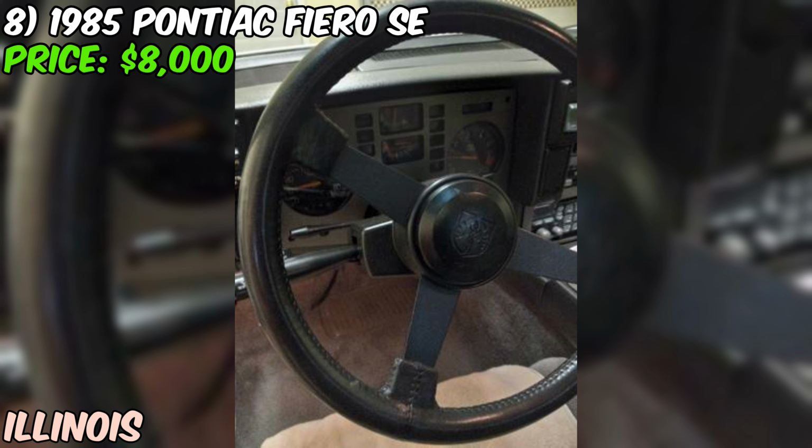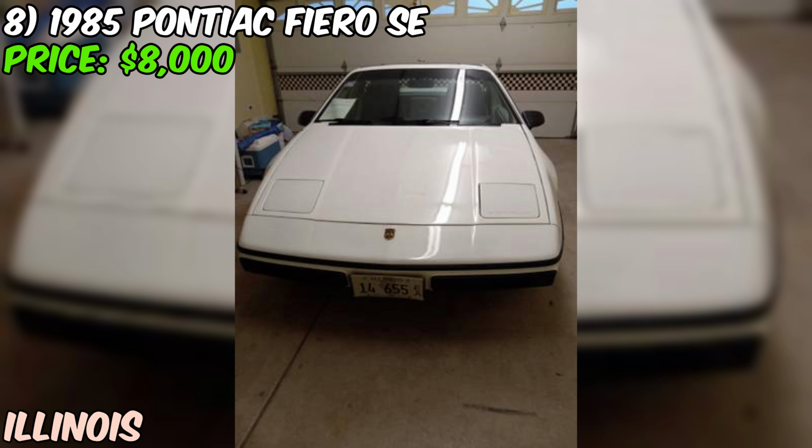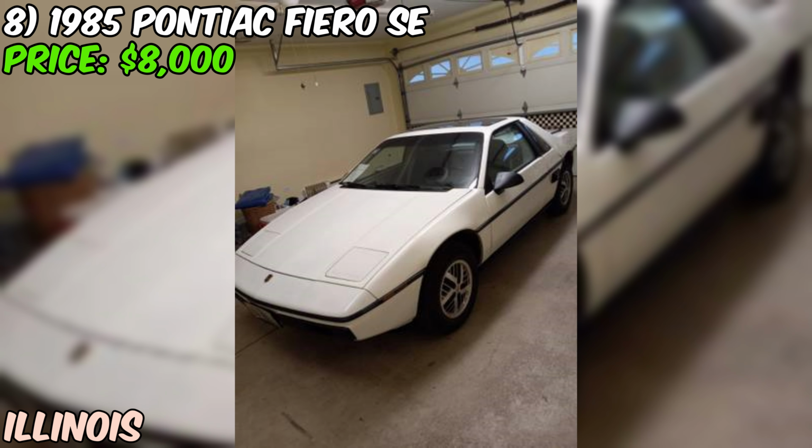This Fiero has gone through a complete restoration, and I mean complete. They've taken everything apart piece by piece and put it back together with all original OEM parts. That's the kind of dedication we love to see. With just 54,000 miles on the clock, it's barely broken in for a car of this age. The professional paint job really makes this Fiero pop, and being garage kept means it's been properly protected.